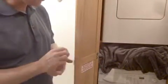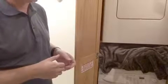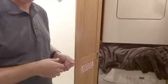Okay, so this is the bathroom area, and we have our shower area, the dryer, and washer underneath. These are compact size washer and dryer, but they're still pretty good size. Much better than having a combination washer and dryer, because you can be doing your wash and your drying simultaneously, and you have quite a bit of space in there.